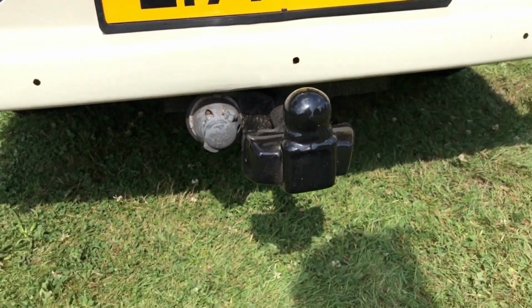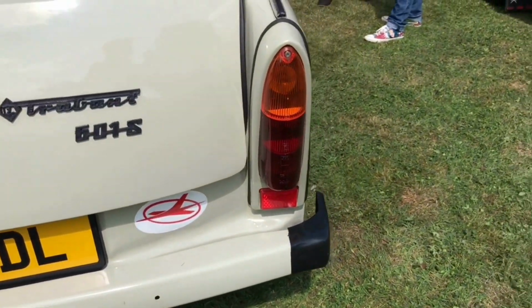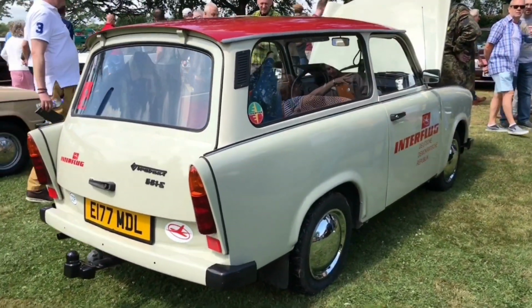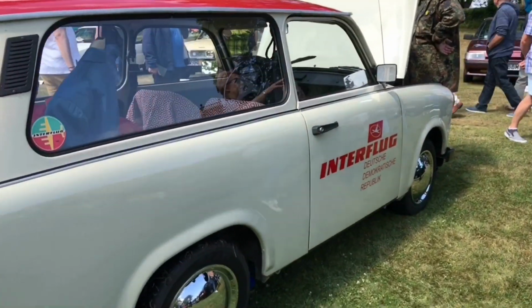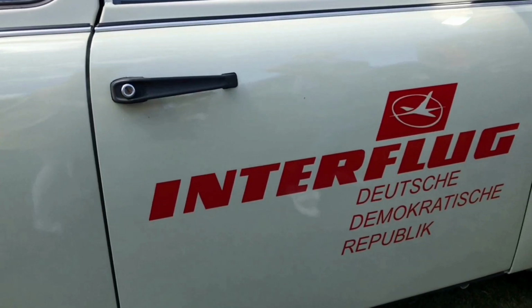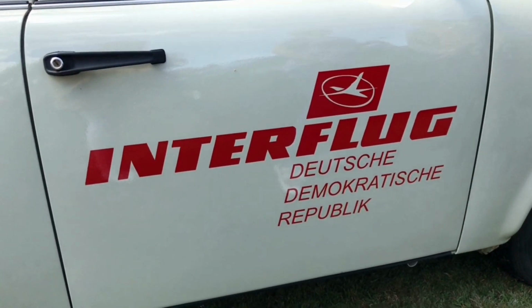Now, I wanted to know a little bit more about this car, so I was able to track down the owner, and I conned her into having a little chat with us and telling us about this very cute little Trabant, and also a little bit about the stickers on the car too, because I think they're very interesting and I think we all want to know more.